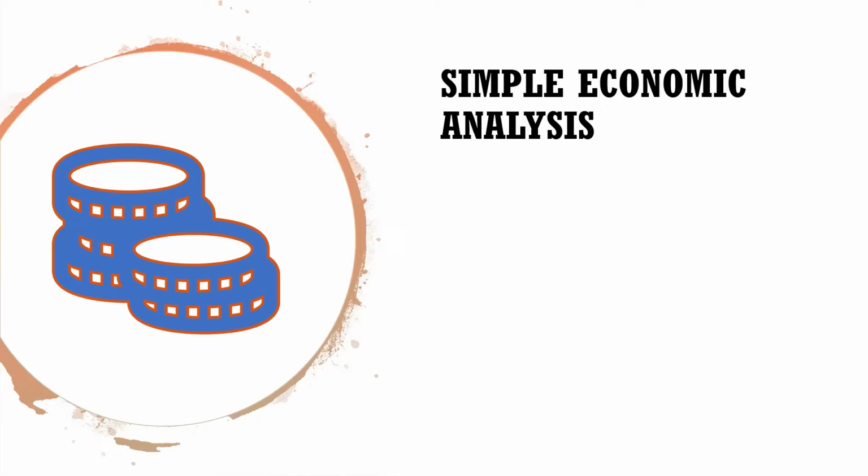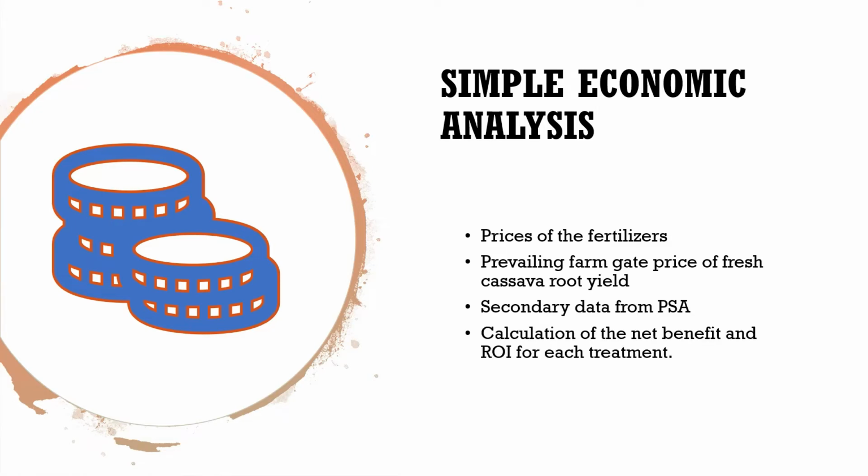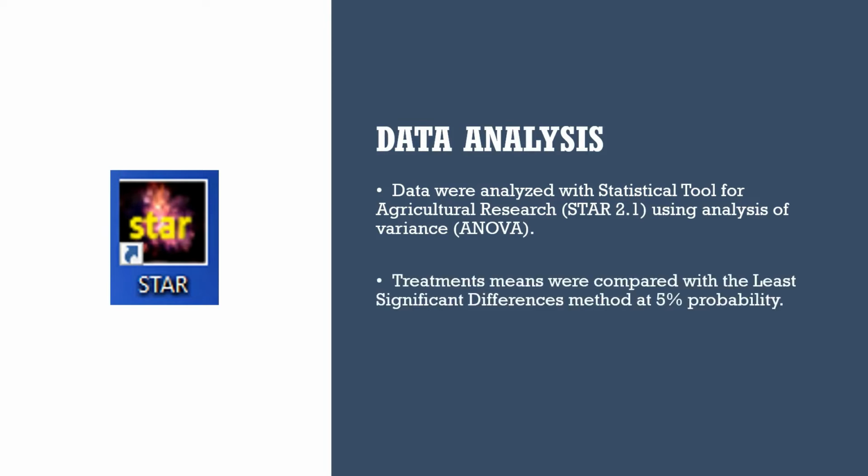For the economic analysis, data on the prices of fertilizers used, the farm gate price of the fresh cassava tubers, and secondary data from PSA were obtained. The net benefit and the ROI, or return on investment, were calculated for each treatment. Data were analyzed with STAR 2.1 using ANOVA. Treatment means were compared with the LSD method at 5% probability.